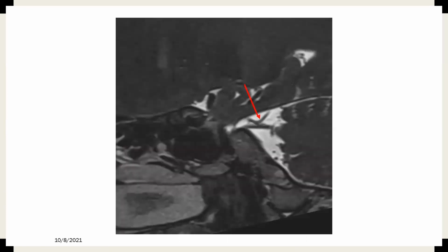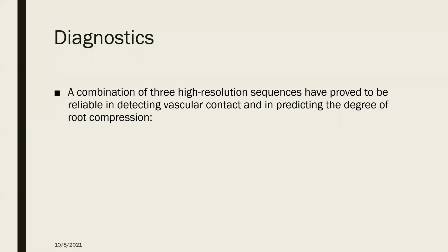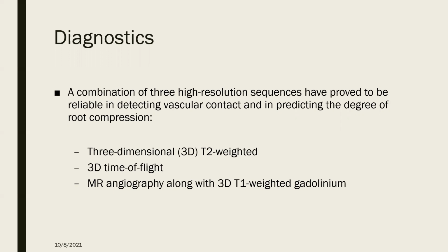Now, generally, the artery will encase the nerve. And this image is just a very good example of close proximity. The challenge for the radiologists and for everyone is to actually see if there are changes, because it could be in close proximity, but that has to have a correlation with the clinical features and with changes in the signal during the MRI. So in terms of diagnosis, a combination of 3 high-resolution sequences has proved to be reliable in detecting vascular contact and predicting the degree of root compression, which are the 3-dimensional T2 weighted, the 3D time of flight MR angiography.